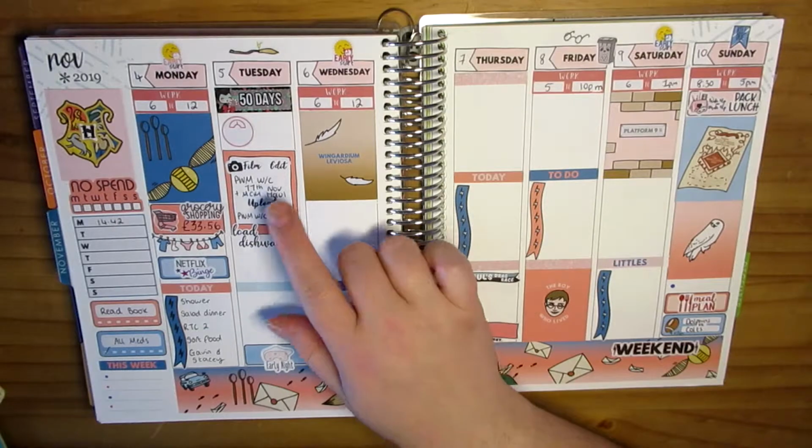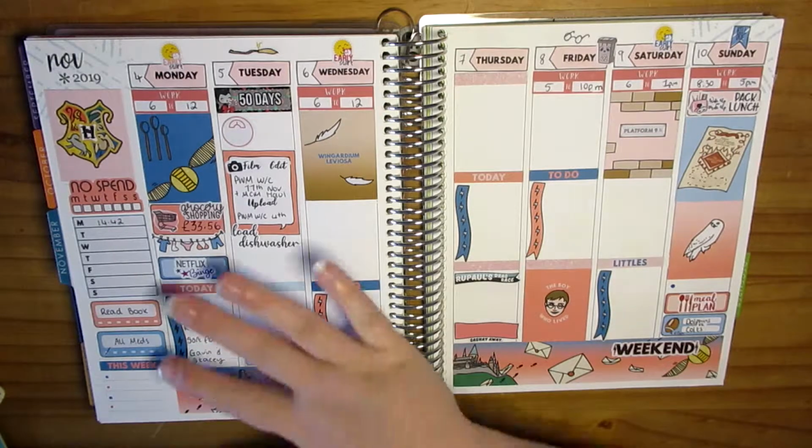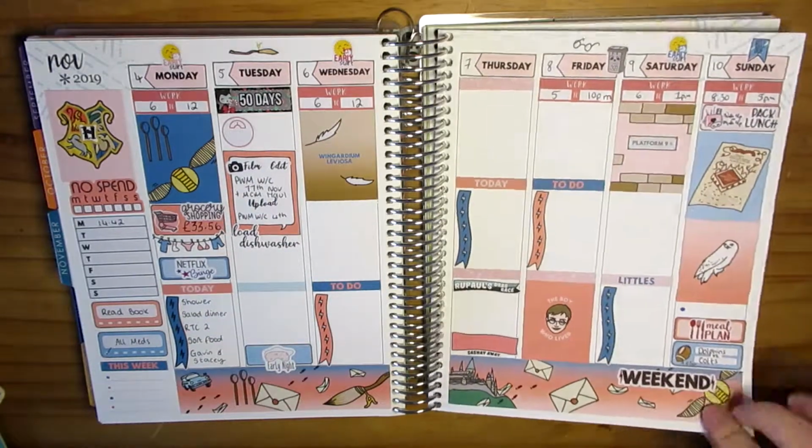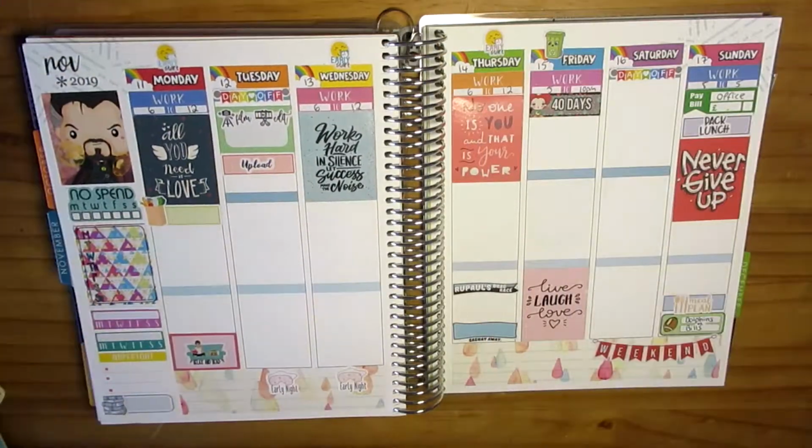It is now Tuesday, and it's actually 50 days until Christmas. So I'm filming this, and I've got to film an MCM Comic Con haul in a minute, which will be fun. Got the dishwasher going. So this is my little one from last week, and then these stickers I just popped in here just to keep them there. And then yeah, there's this one.